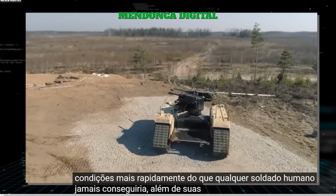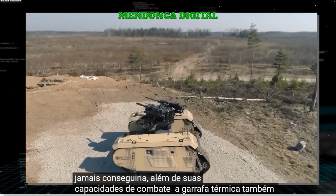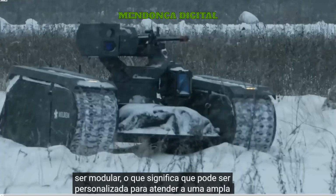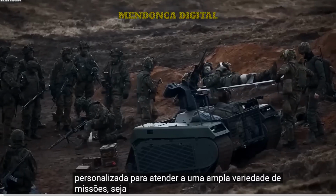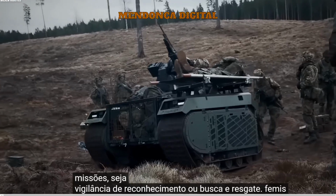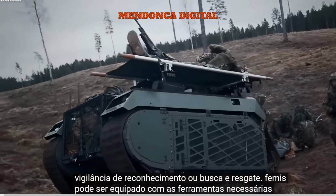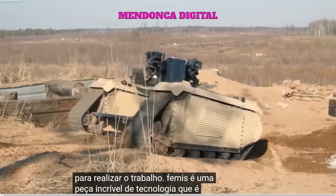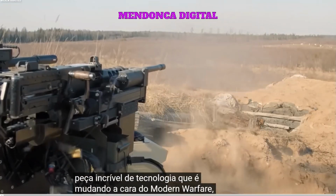In addition to its combat capabilities, Themis is also designed to be modular. That means it can be customized to suit a wide variety of missions. Whether it's reconnaissance, surveillance, or search and rescue, Themis can be equipped with the tools it needs to get the job done. Themis is an incredible piece of technology that's changing the face of modern warfare.